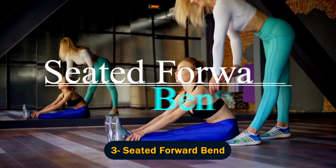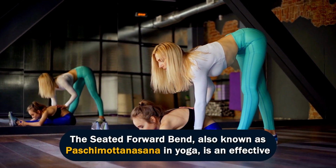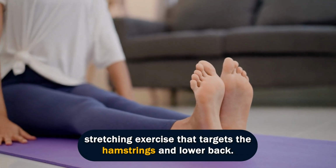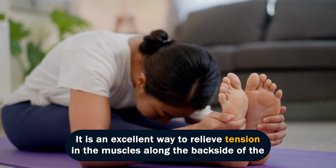Number 3. Seated forward bend. The seated forward bend, also known as Paschimottanasana in yoga, is an effective stretching exercise that targets the hamstrings and lower back. It is an excellent way to relieve tension in the muscles along the backside of the body.